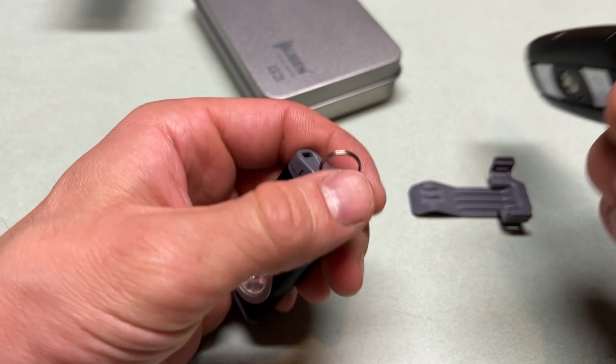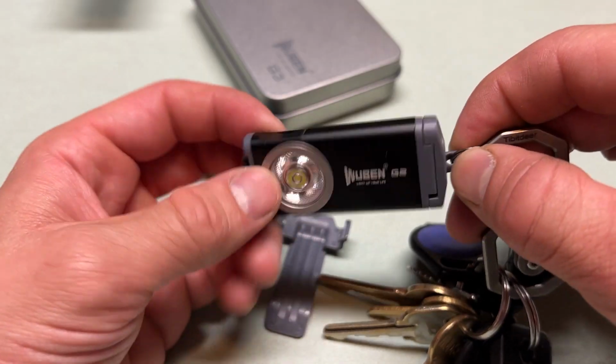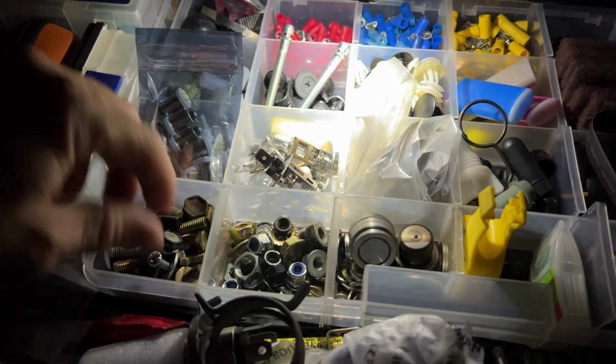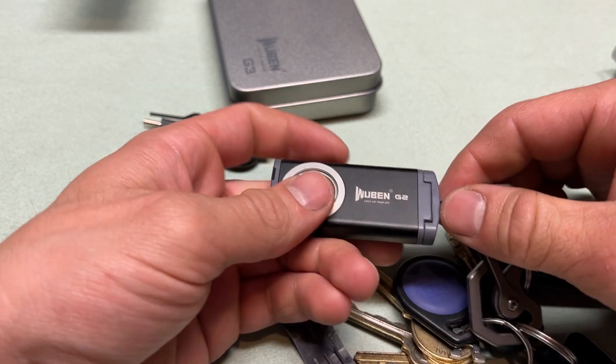The bottom part is for the keychain. We can just throw this on my carabiner. It'll swivel around, and you can remove it super easily by just twisting it, and it comes off. And this part is actually magnetic, which is super handy. And it just twists back on like that.